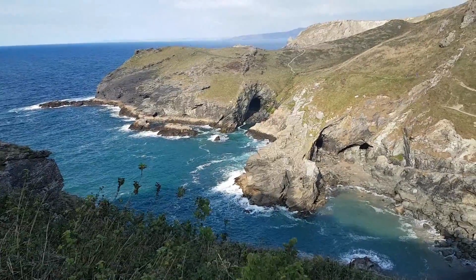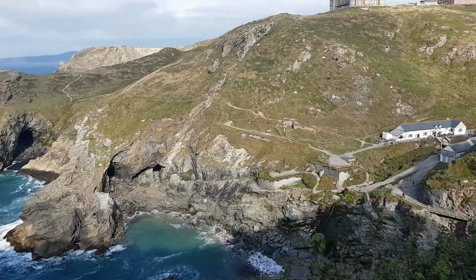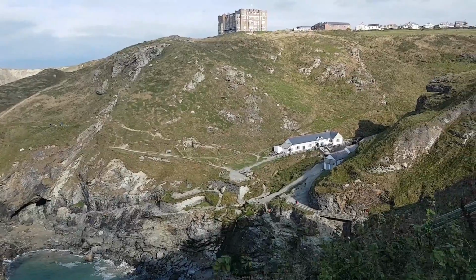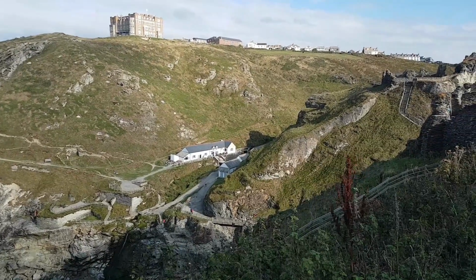Absolutely stunning. In the 12th century, Geoffrey of Monmouth named it as the place where the legendary Arthur was conceived. It was most certainly this link to the legendary hero that inspired Richard, Earl of Cornwall, to build his classic castle here in the 1230s. What a great view.